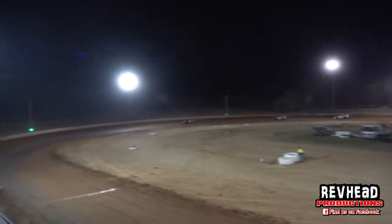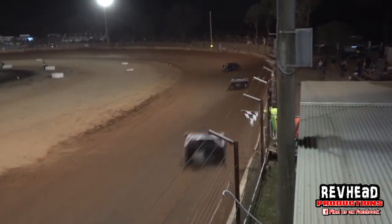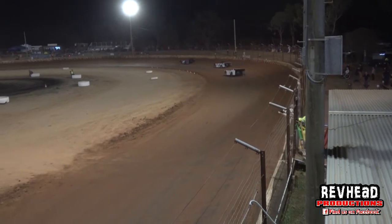He'll put the Barry Wright icon into victory lane. Coming home in second will be Carter Armstrong for Queensland, the Q35. Alan Schultz will come home in third. Jimmy Laird in fourth.